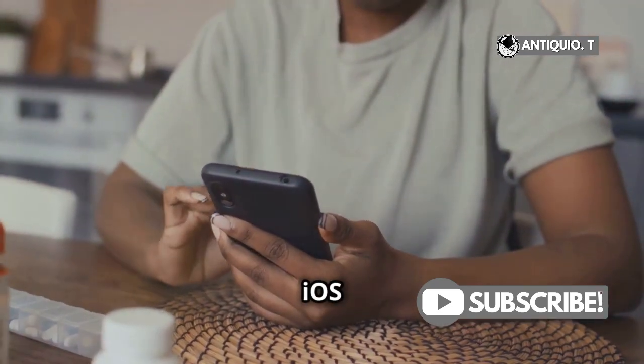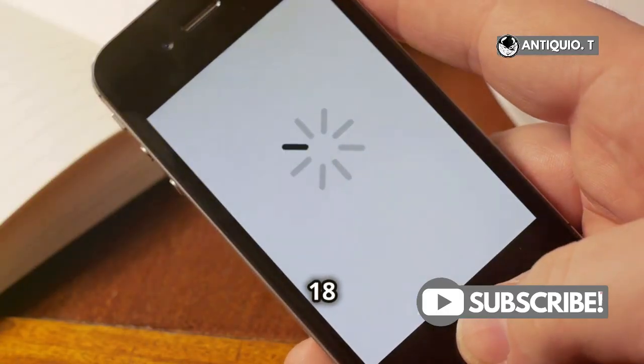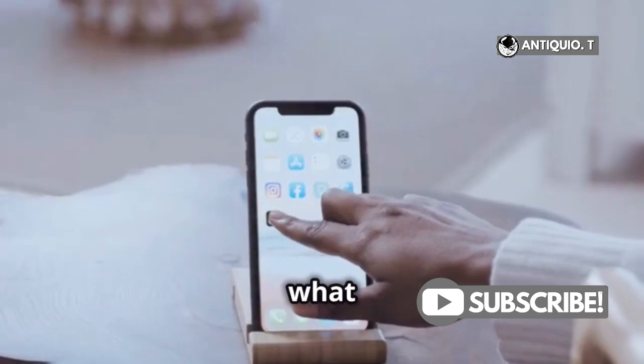Exposing the truth in iOS updates. Is iOS 18 slowing down your iPhone? Here's what you need to know.